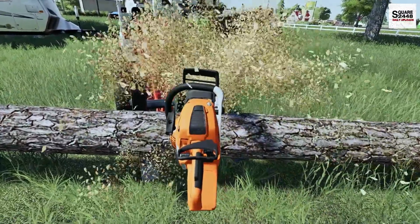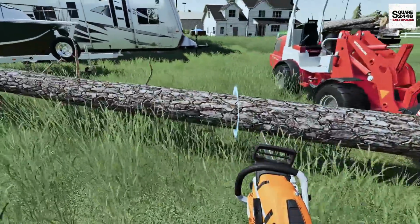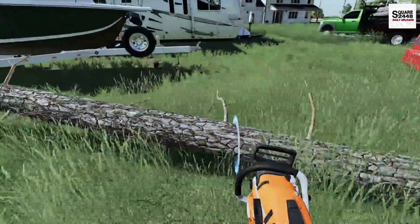Now, like I did touch upon, guys, we are trying to cut it so that it does fit in the truck bed, because we still got to tow the trailer here. But so far, we are doing pretty good here.